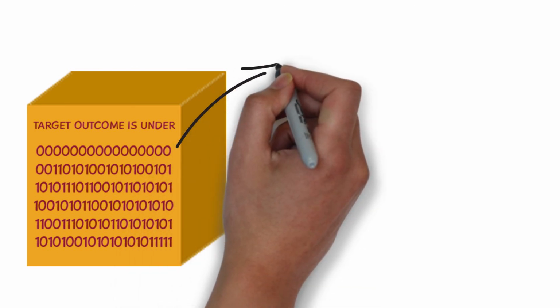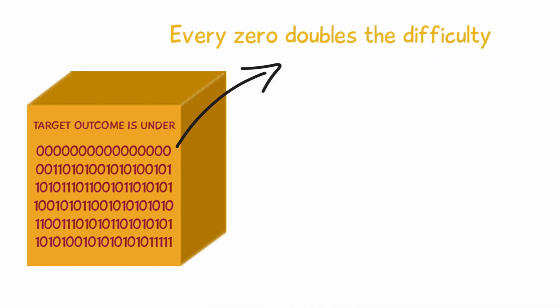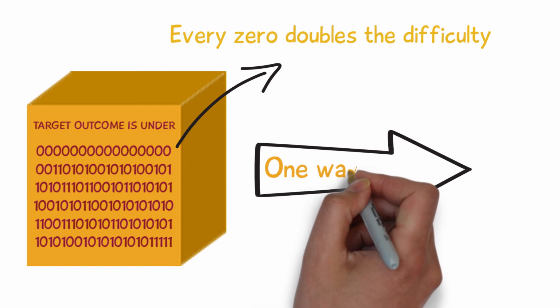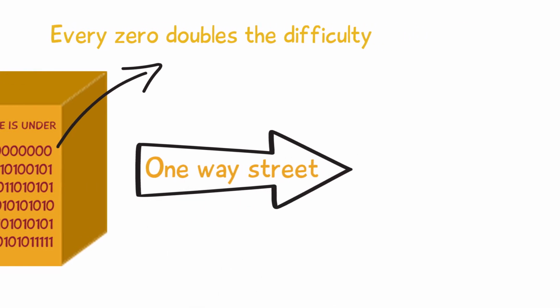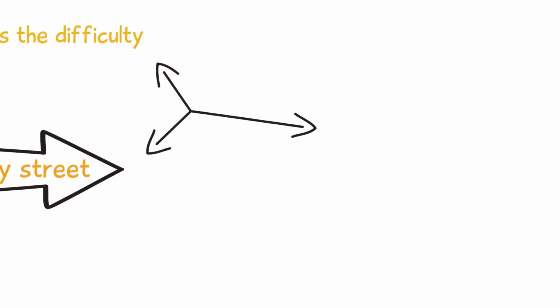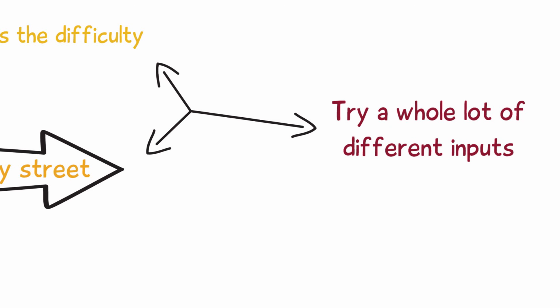Every extra 0 that is added at the beginning of the target outcome will double the difficulty of finding the correct input. And since the hashing process is a one-way street, which means it's impossible to use the outcome hash to find out the input data, the only way to find the correct answer is to try a whole lot of different inputs. And that's what we use the nonce for.